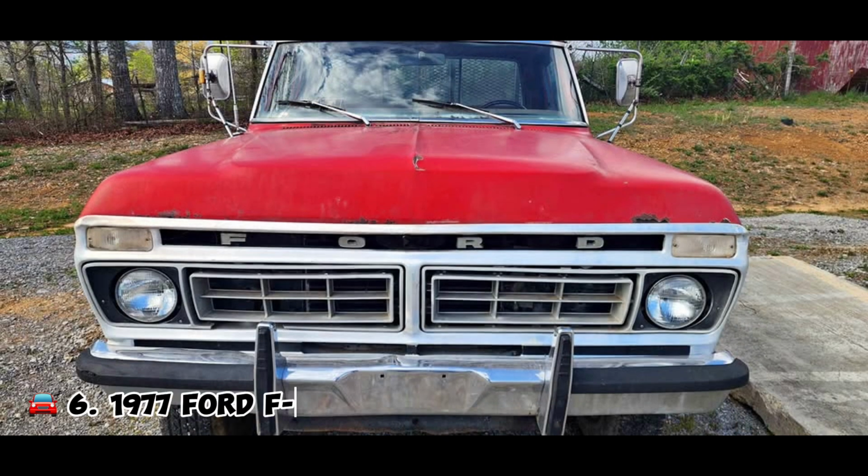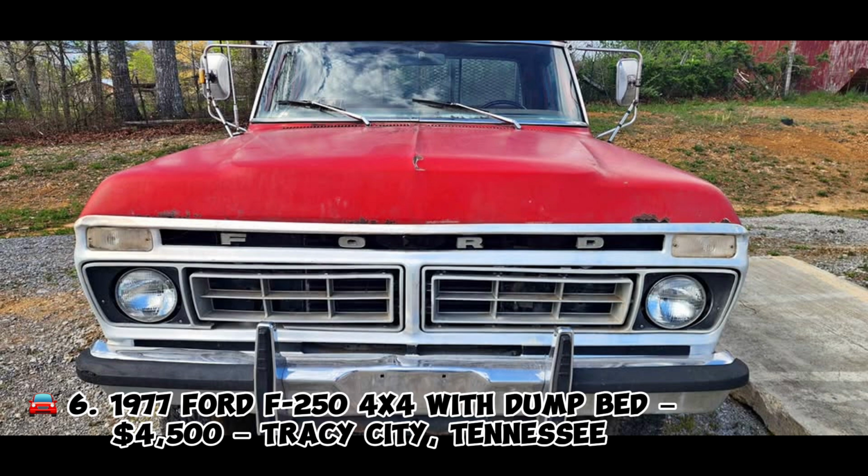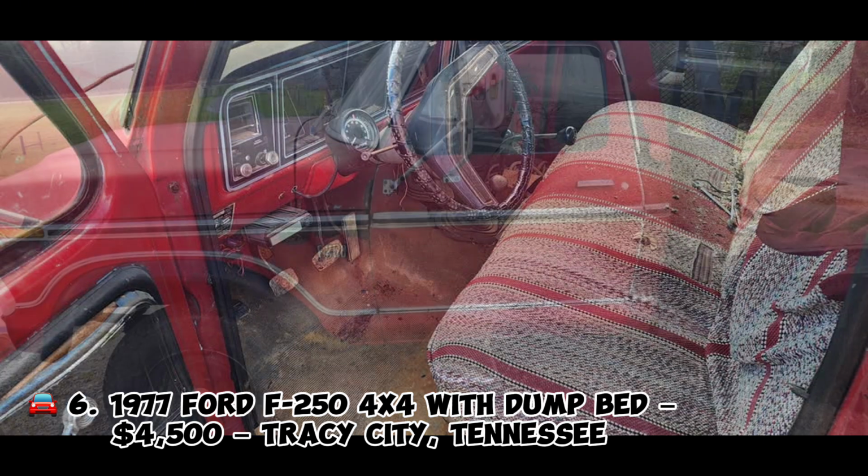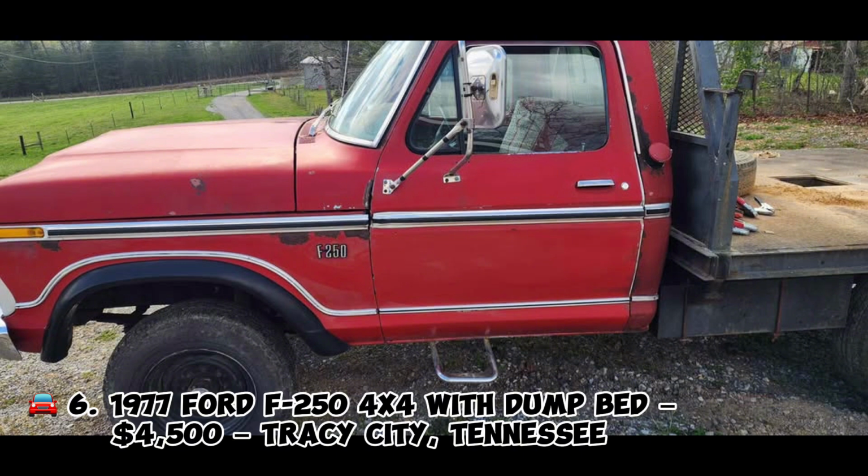6. 1977 Ford F-250 4x4 with dump bed, $4,500, Tracy City, Tennessee. Here's something a little more utilitarian. A 1977 Ford F-250 4x4 equipped with a dump bed. It runs and drives, has very little rust for its age, and still carries a clean title. The interior and exterior are both red, and it's paired with a manual transmission.